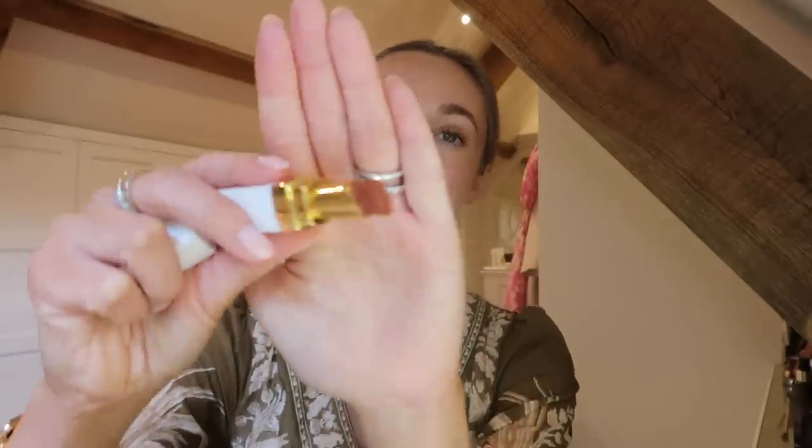And then I also chose the shade 914, which is Natural Charm, and it's a little bit browner. I thought that could be a really nice everyday colour, and if it's not quite right for me, so it's a little bit deeper than I thought it was going to be, then I think it'll be perfect for my mum. I think she'll love that one.